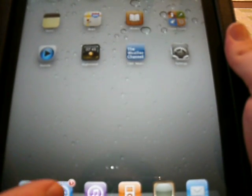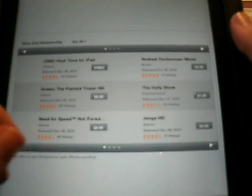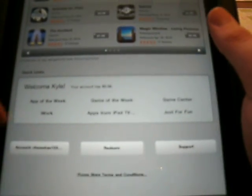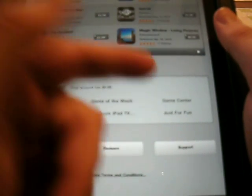So now let's go into the App Store. The App Store is extremely nice. I like it a lot. Oops, I just canceled out. So if you go to this featured here, it's kind of like a bigger version of iTunes that was on the iPod Touch. Very nice. You got your account down here, App of the Week, Game of the Week, apps from iPad TV, the commercials, Game Center just for fun.